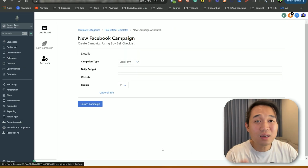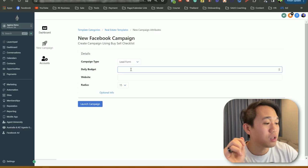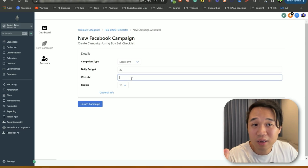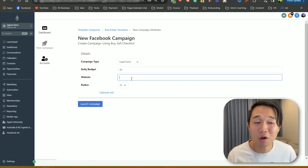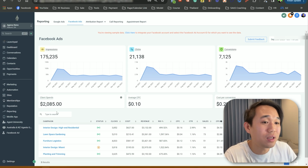As you can see here, once you choose a template to set up, you just have to input the daily budget. We're going to put $20 per day here and then put your website here. This makes it extremely easy for real estate agents to launch Facebook ads from our very own software. And once it's launched, our real estate agent is able to see everything in the reporting section.